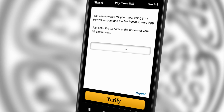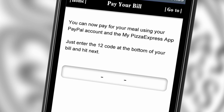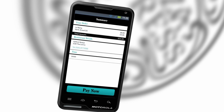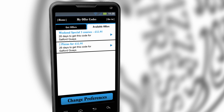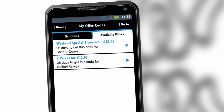Here's how it works. Once you have ordered your meal, all you have to do is click on the app, select the Pay Your Bill option, and enter the 12-digit code, which will be clearly marked on the bottom of your bill. Once your bill appears, you can check the amount on the app matches your bill and add a tip if you wish. You will also have the option to redeem against a valid offer code or voucher, and your total bill amount will be automatically amended.